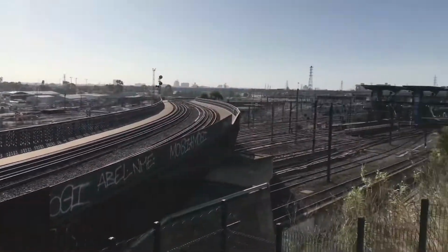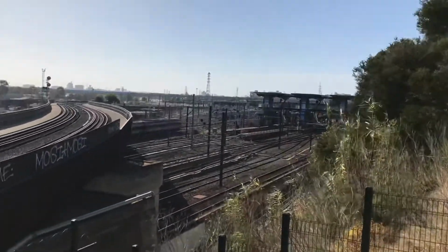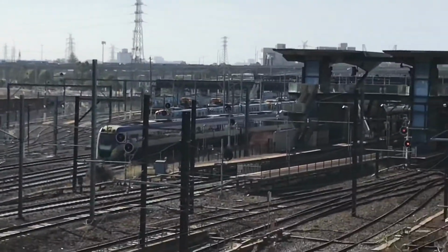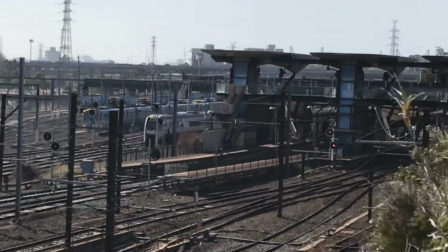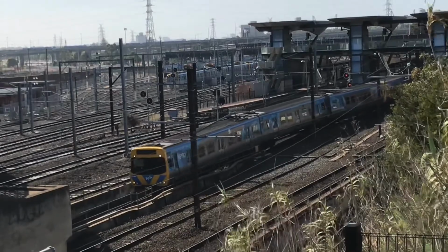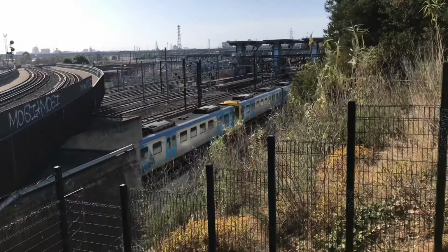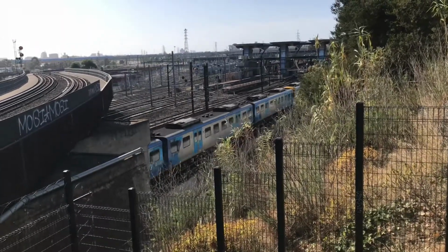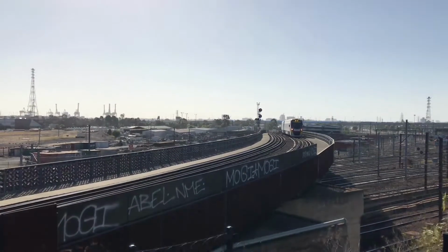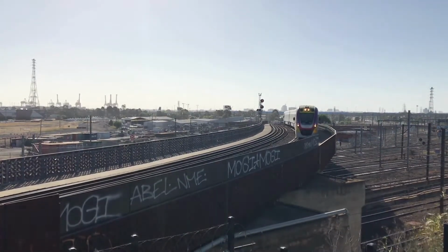See more service, that's why it's not going via the flyover, but it is bypassing North Melbourne. Couldn't read the cars, it's too far. City Loop service. Craigieburn service. V/Line Velocity from one point, it's VL47.